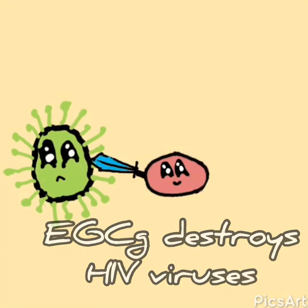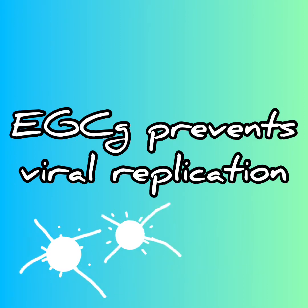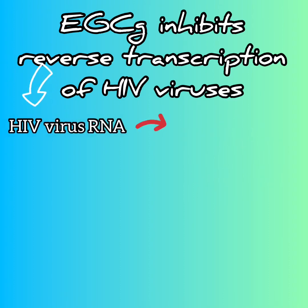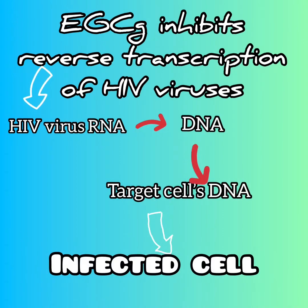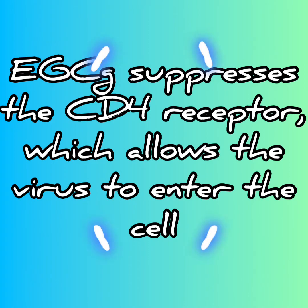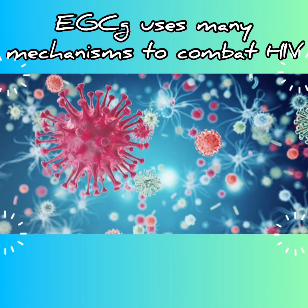And along with this, EGCG prevents viral replication by inhibiting reverse transcription, a process HIV viruses use to convert the virus's RNA to DNA and combine it with the target cell's DNA. It also suppresses the CD4 receptor, necessary for the HIV to enter a host cell. As you can see, there are many mechanisms through which matcha takes action against HIV.